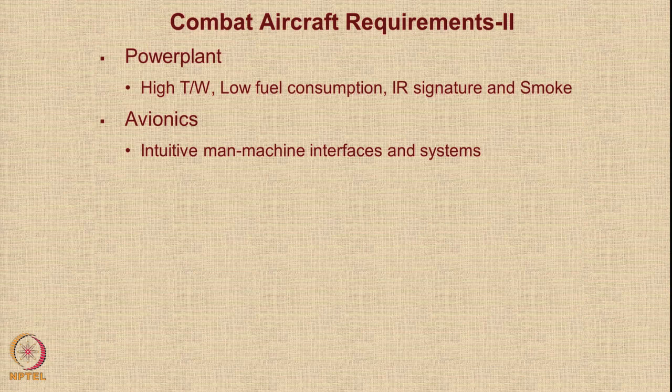Okay? So things like the helmet mounted sights, head up display, etc., and also various other equipment on the aircraft that allow you to control your weapons, allow you to scan the landscape, and engage multiple targets. All this is possible because of advanced avionics.